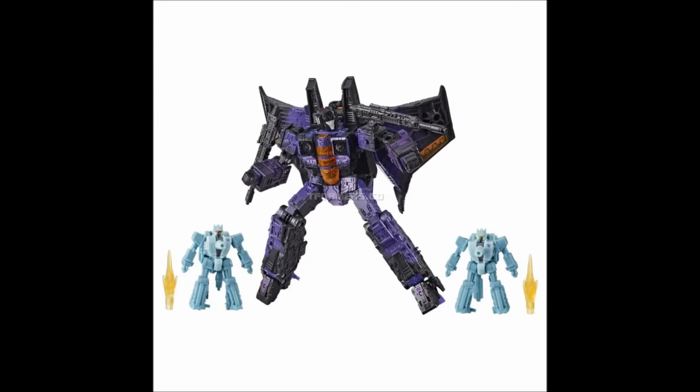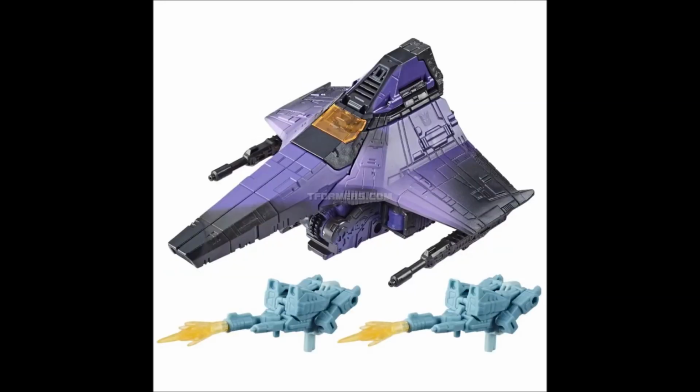And the paint job looks pretty decent. It's very spray painted looking, which is kind of cool. I definitely dig that. He's got two little twin Battle Masters that I guess go onto his vehicle mode.